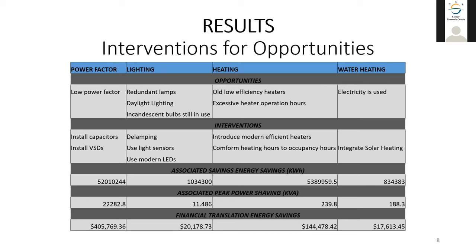So we can see there are opportunities from power factor, the plants, the power factor is low; lighting, redundant lighting, daylighting; heating, low efficiency heaters; water heating, electricity is used. So the interventions were: for power factor, install capacitors and variable speed drives on machines; for lighting, remove redundant lamps and lights; for heating, introduce modern efficient heaters and conform heating hours to occupancy hours. And for water heating, we shall integrate solar heating.